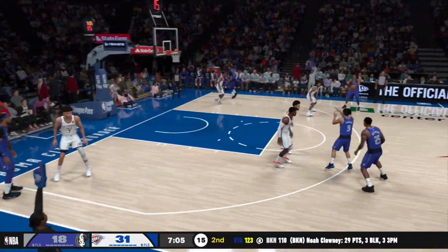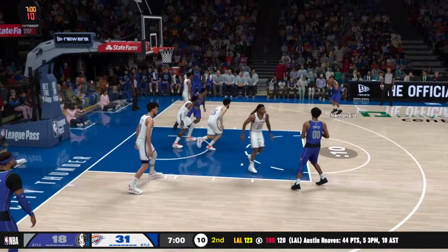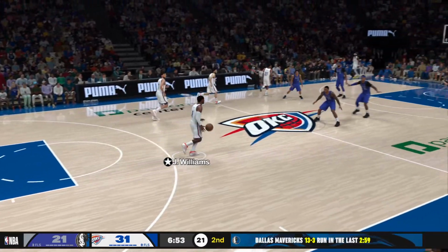Now, Nembhard, covered by Mitchell. Nembhard, a screen on Wallace. Back to Nembhard. Good on the three-point shot. Nembhard's got himself going there. His first points of the game on the deep ball.